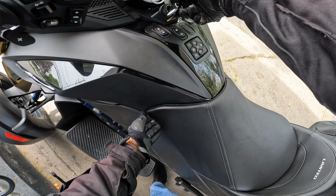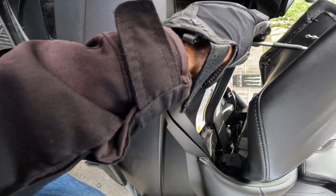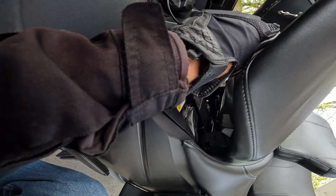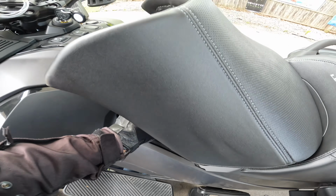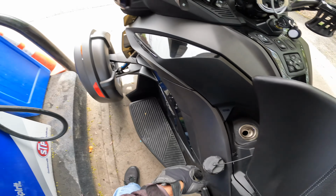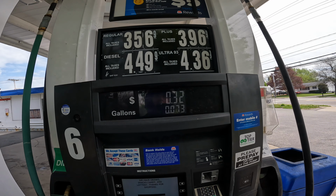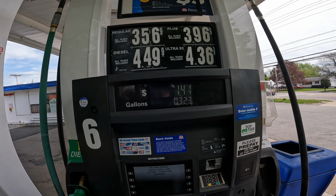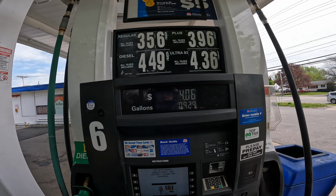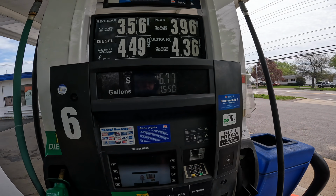My seat shock that I pointed out in another video is still working perfectly. Just put it in the triangle up there. The eraser holds it there. Okay, so my guess is this is going to take pretty close to 6 gallons.